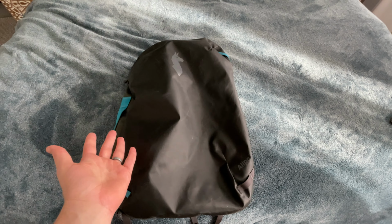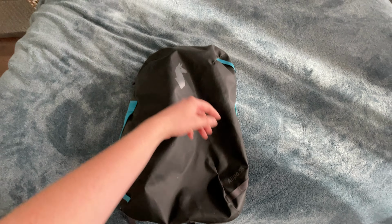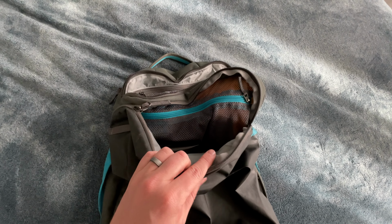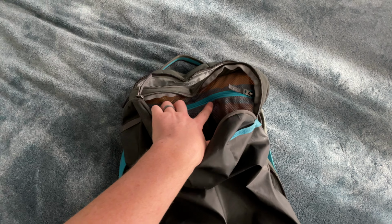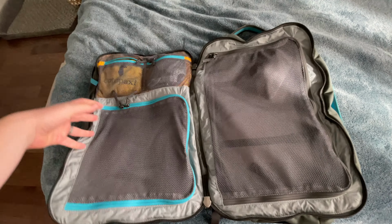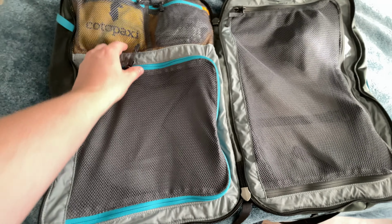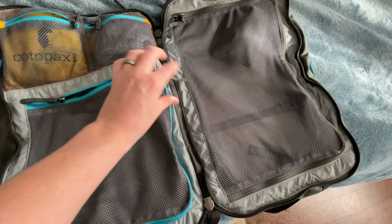So I use this Cotopaxi backpack. It's the Alla 35. I've used it for a while now. It has this great top pocket here with this zipper part that allows you to store a lot of gear in it. Once you open it, it's basically like having a rolling suitcase where you would put all your clothes.